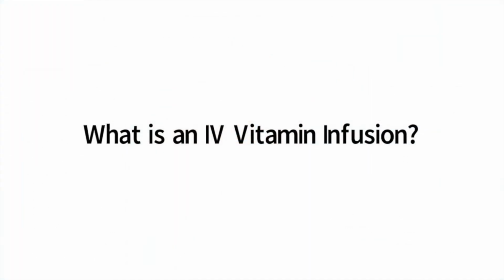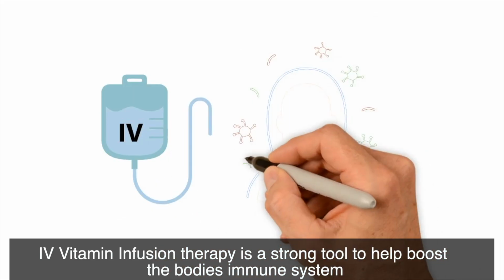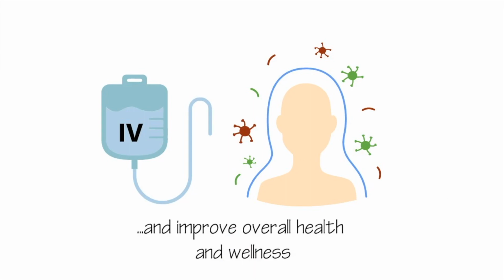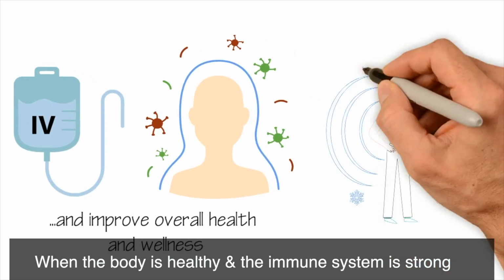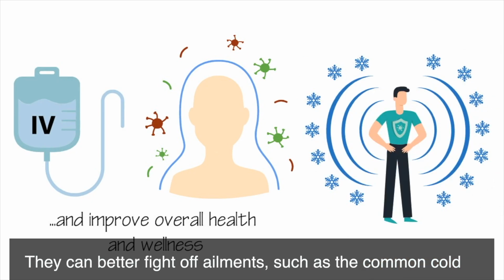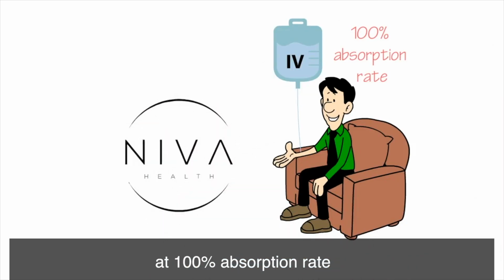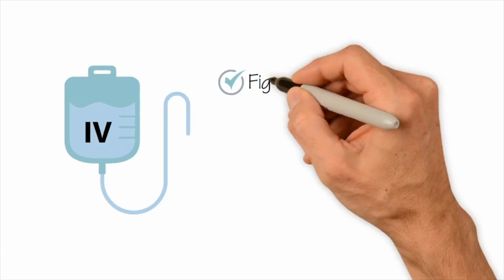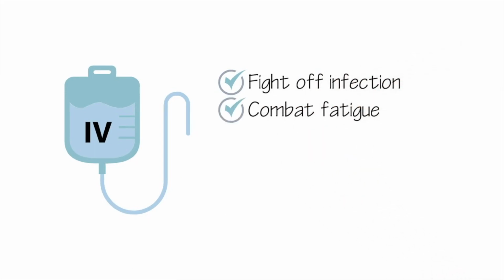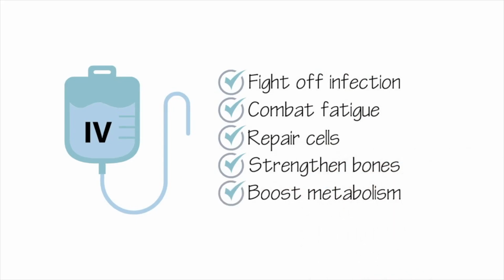What is an IV vitamin infusion? IV vitamin infusion therapy is a strong tool to help boost the body's immune system and improve overall health and wellness. When the body is healthy and the immune system is strong, it can better fight off ailments such as the common cold and the flu. NIVA Health IV vitamin infusions can provide the nutrients your body might be lacking at 100% absorption rate. Our IV infusions can help fight off infection, combat fatigue, repair cells, strengthen bones, and boost metabolism.